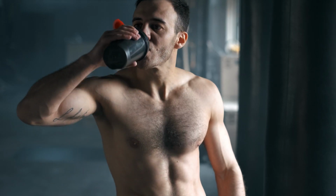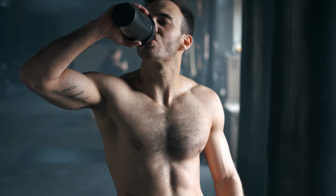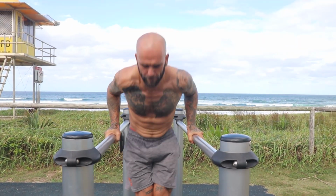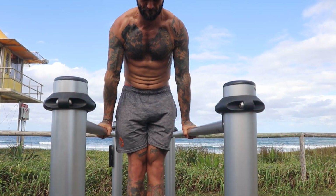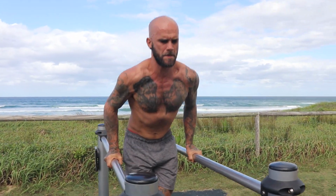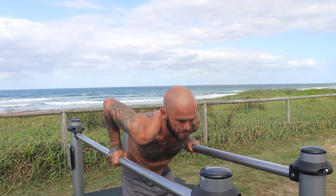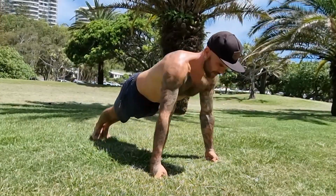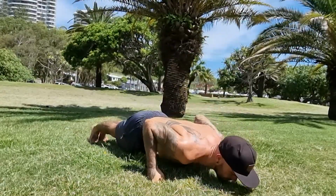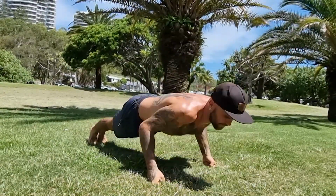Taking the recommended 3 to 5 grams of creatine monohydrate daily has been shown to increase lean muscle mass. The first way it does this is by increasing energy production. Supplementing creatine increases your body's phosphocreatine levels, which are used to produce adenosine triphosphate. ATP is the most basic form of energy in your body's cells. ATP energy is vital to maximum power and strength-based activities.